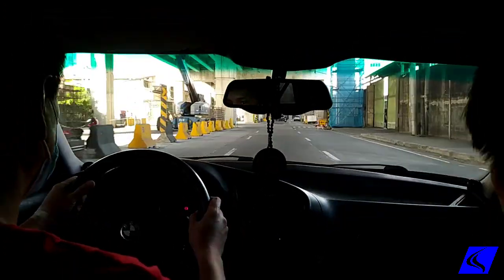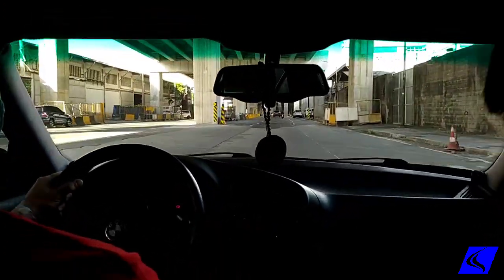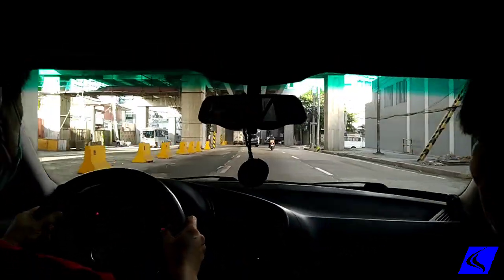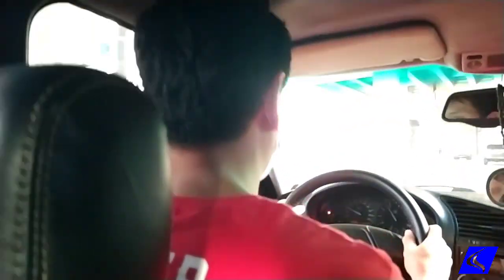6 plus din, ano? Oo. Smooth ah? Oo. Very nice. Oo. Suspension is still good. Yeah, very nice. Kaya nga, like I said, I detest old BMWs, but this is an exception.